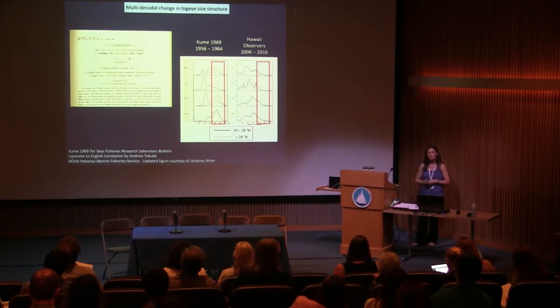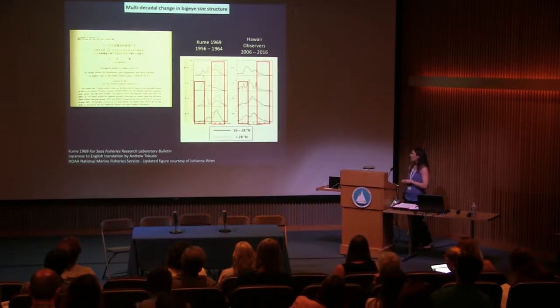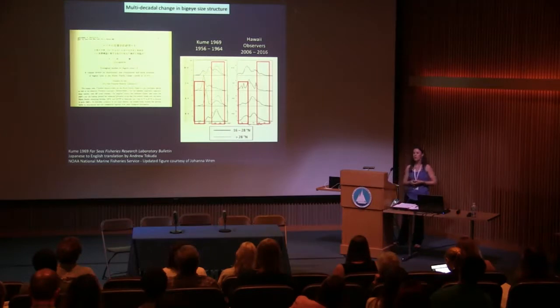First, in Kume's historical data, there's peaks of large bigeye tuna, especially in this northern region north of 28 degrees north, that we just aren't seeing in the fishery in the present day. And also in Kume's data compared to ours, what we are seeing now is a peak in these smaller bigeye tuna that weren't really present in the 1950s and 1960s. So we can start to look at what might be explaining this shift towards smaller bigeye tuna.